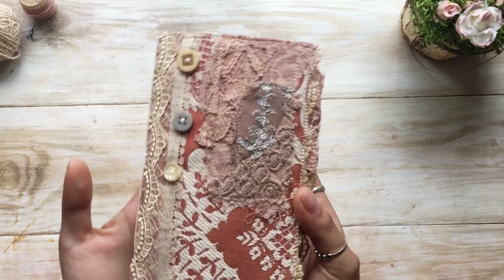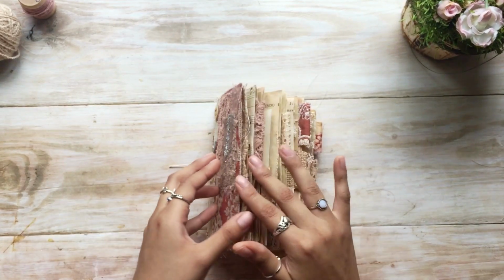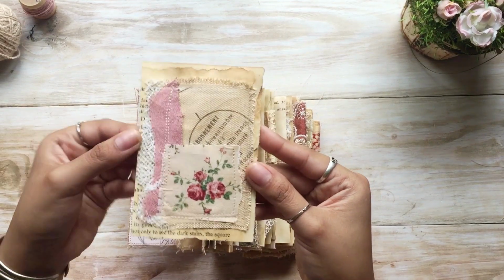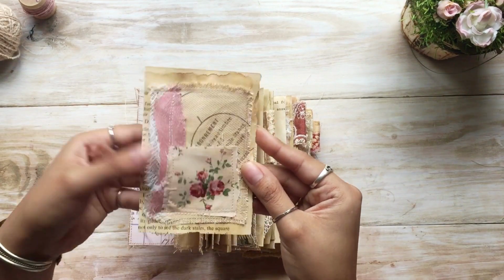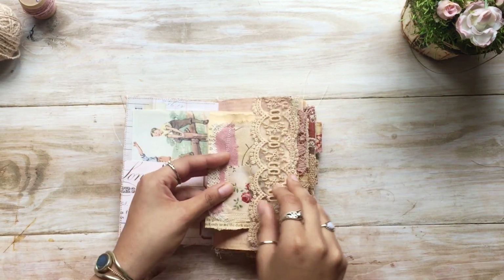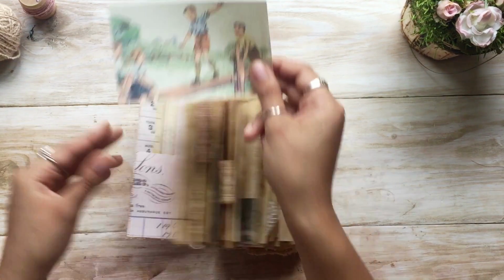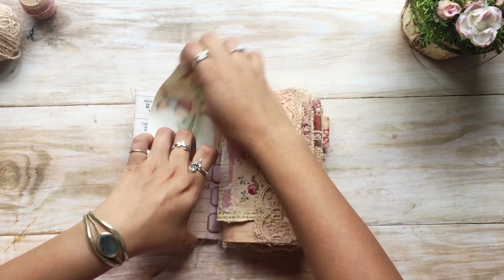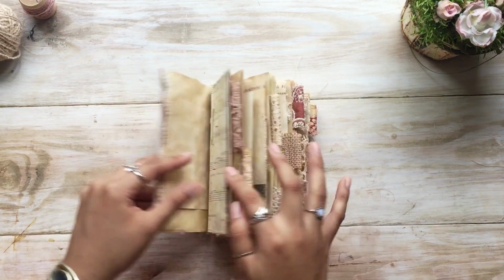Moving on to the next journal, I wanted to create another fabric cover that was a little bit darker than the rest, for those of you who do not like bright pastel colors. Here is one of my fabric hidden pockets, pockets that I collage with fabric but are secretly hidden. And there's an image from the Alice and Jerry books, just to brighten everything up.